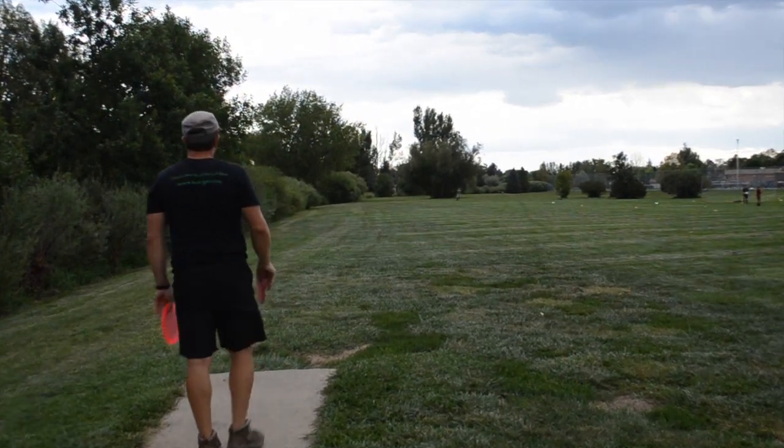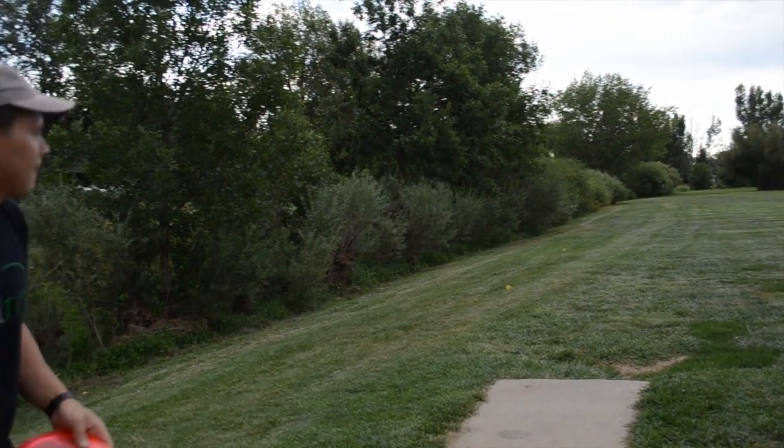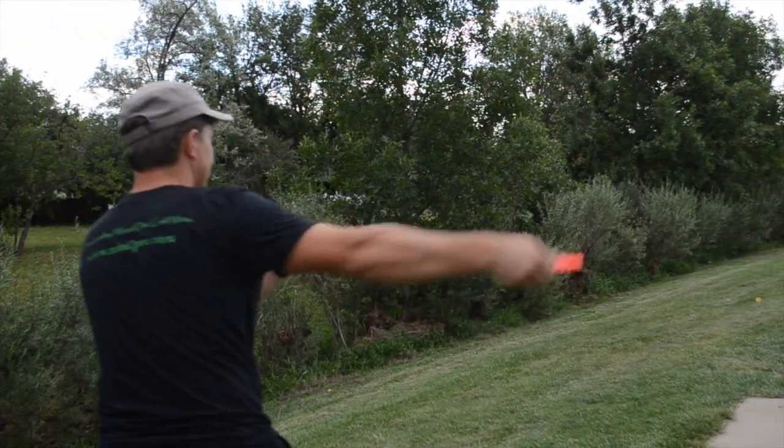Reed trying to pick a disc. It's, like I said, difficult wind out here right now. Tailwind at probably 8-9 miles an hour.